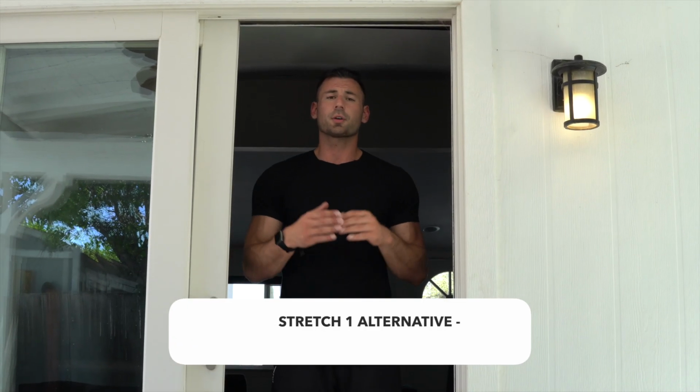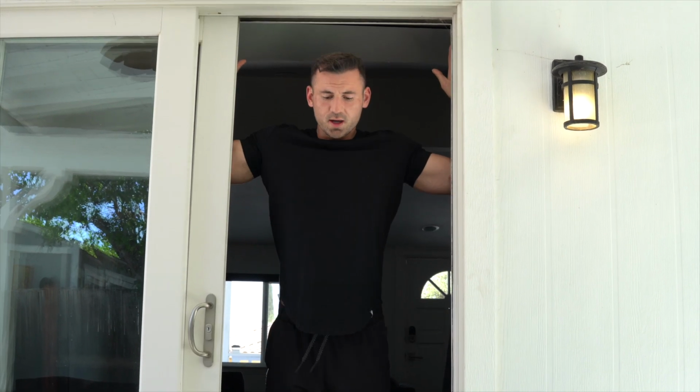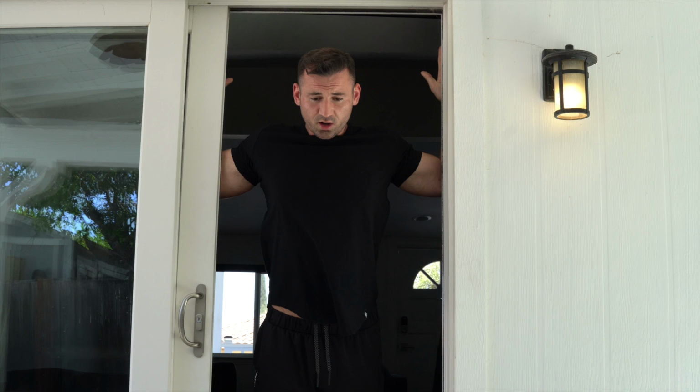Let's go. Okay, this is the alternative. If you don't have a foam roller, you're gonna find a doorway and do the exact same thing. Make a W with your arms, place them in the doorway, and you're just gonna lean into it until you feel a really, really good stretch in your chest, driving against your arms through the doorway. Hold this for about 30 seconds as well.